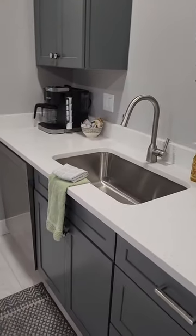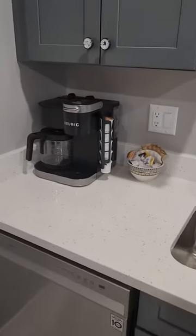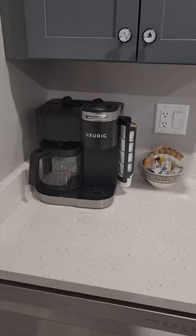We have an extra large sink and a Keurig coffee pot combo.